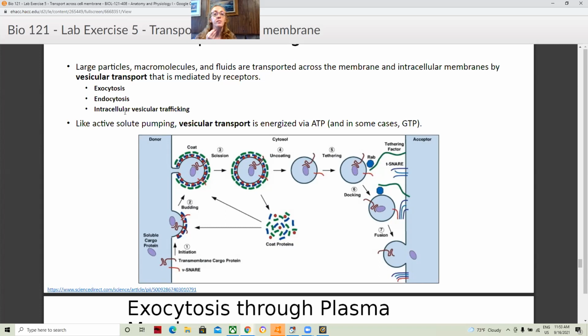Like active sodium pumping, this has to be energized via ATP. Every once in a while, we use GTP, which we may or may not talk about very much. Adenosine is a nucleotide that's used in DNA. Guanine is also a nucleotide that's used in DNA. Both of these are used to make some form of energy, which is ATP or GTP. But with this in mind, remember, anytime you've got a vesicular transport occurring, this is an active transport because you have to use ATP to allow it to occur. You have to use some form of energy for it to occur.